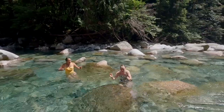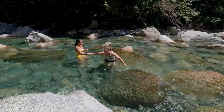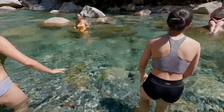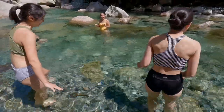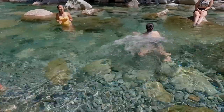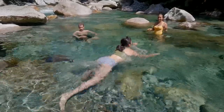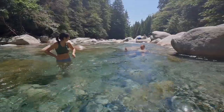Grace, your ponytail didn't make it in. Yeah, cheater. Ready? One, two, three. Woo! Alright, 100%. Are you going for it? Oh my god. It's so cool. Alright, Maggie, go. Woo! See ya.